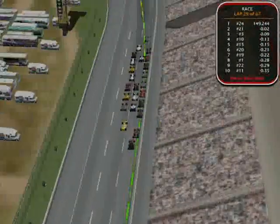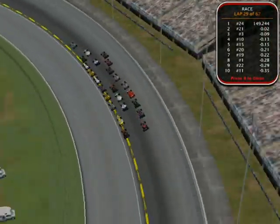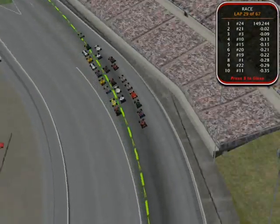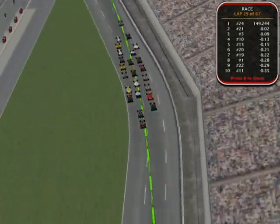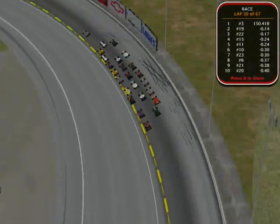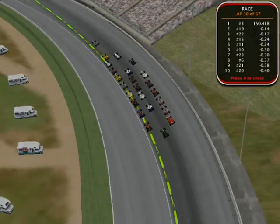The lead has changed hands a lot over the quick break there. Lap 29 out of 67, not quite halfway. We should have to get in another break in here though. Probably only one more though. We didn't miss anything this time, other than passes for the lead, which puts Jordan Schumacher back up front, and it's going to be the same situation as before.